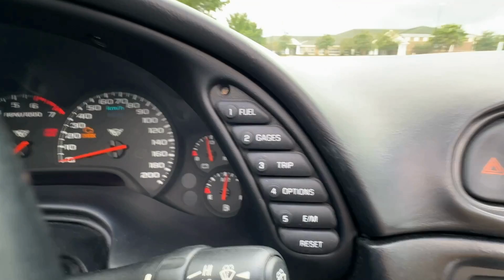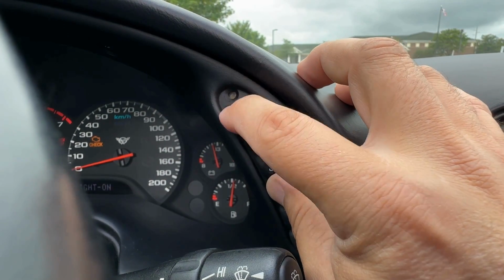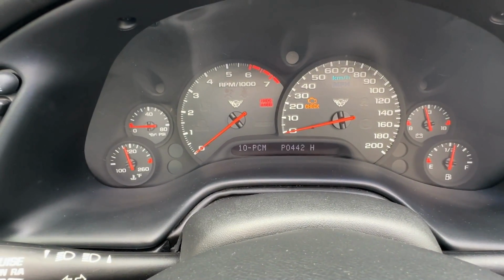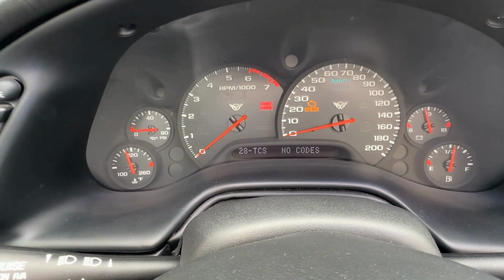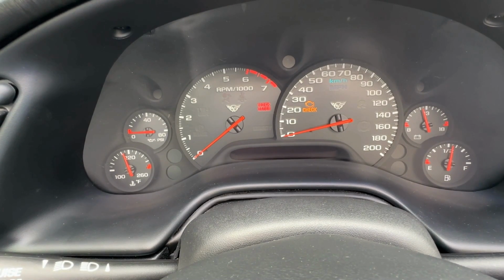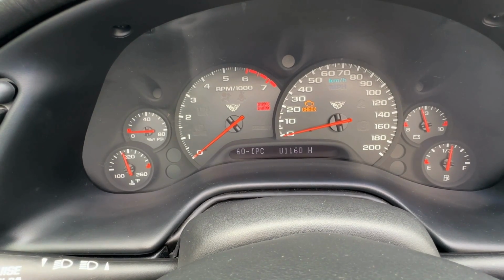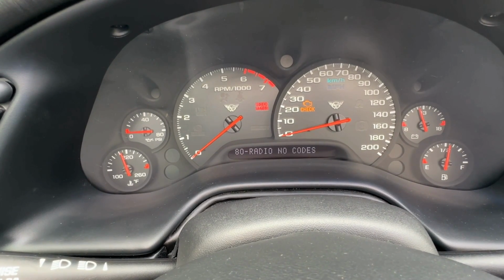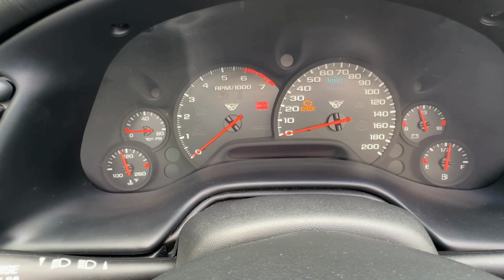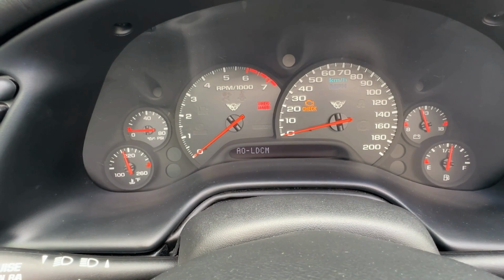Now, I'm going to come over here. I'm going to hold down the options button, and I'm going to hit fuel 4 times. 1, 2, 3, 4. And there you go. Now, it is going to cycle through all the codes and show you codes in each one of the categories. So BCM has no codes. SDM has no codes. If it has an H on the right-hand side, which you see there, that's telling you that it's a historical code. It's something that happened at some point in the past of this car, but it's not a current problem. If it's a current issue, you'll see a C come up.